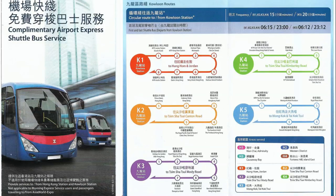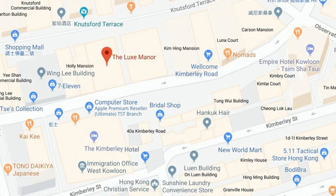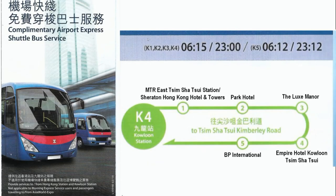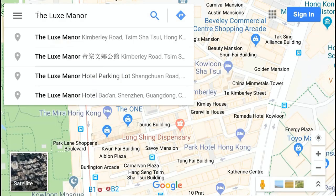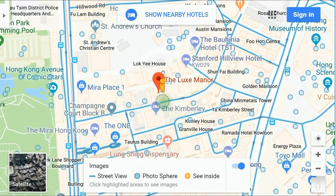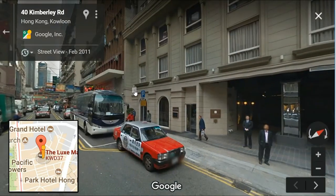If your hotel is somewhere else, you will have to take a different bus number, as each bus will only stop at their assigned stops, which are the prominent hotels near the Kowloon Station. For example, if your hotel is the Kimberley Hotel at Kimberley Road, you'll ride shuttle bus K4 and get down at the nearest stop, which in this example is the Lux Manor, where you will get down and walk to your hotel.